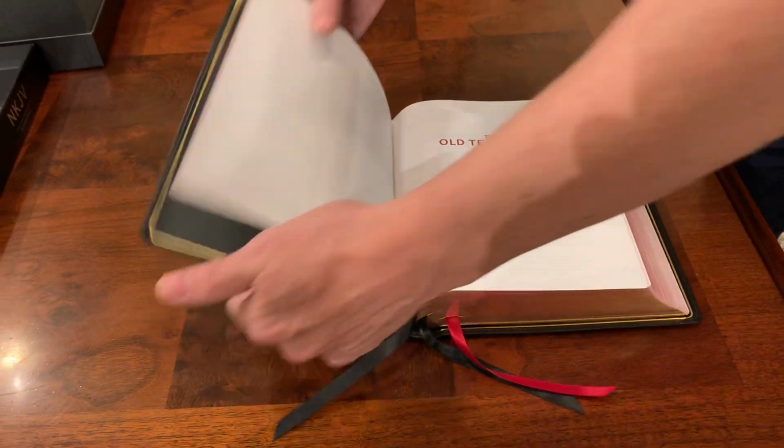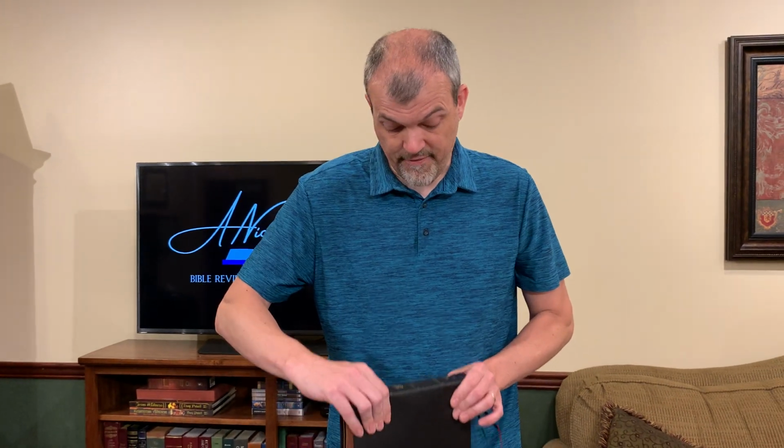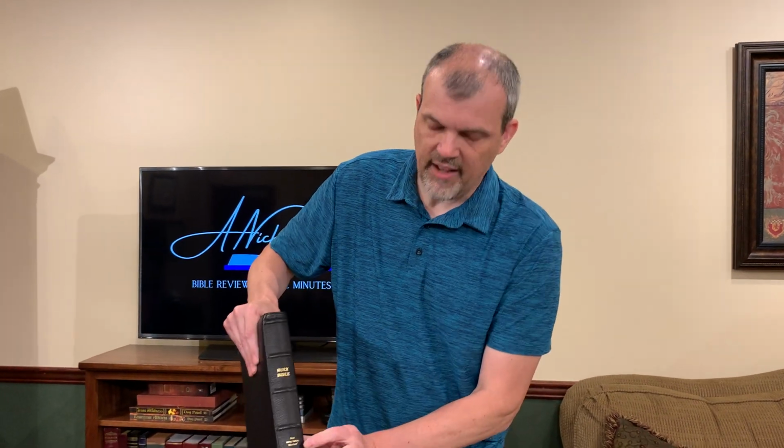This thing is cool. Of all the Premier collections that I've gotten, this one is my favorite. It is such a bummer that little part there is just a little off center, but I guarantee you that's probably not a big issue. Yours will probably be fine, but man, beautiful. Anyhow, there you have it.